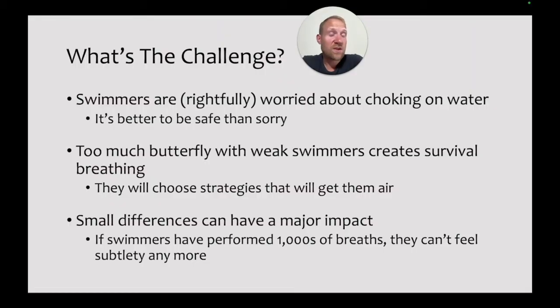So effective breathing is ultimately simple. Breathe with the pull, get the head back down before the end of the recovery, and keep the breath as low as possible. So why is it so difficult?